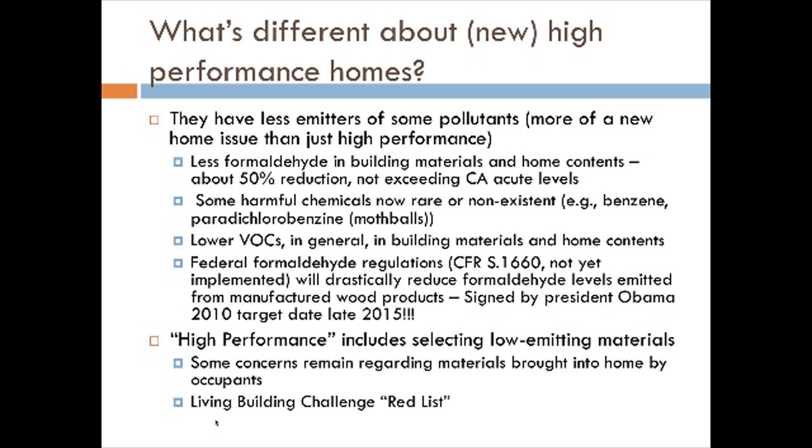So I guess what I'm saying here is that this high performance aspect is not just moving air to dilute things. Selecting low emitting materials is a really, really important part of what you do in your high performance home to make it high performance IAQ.